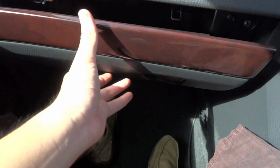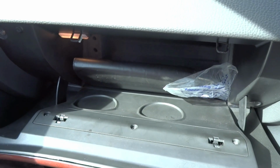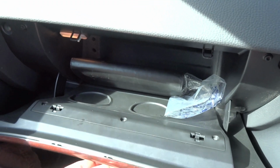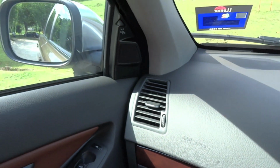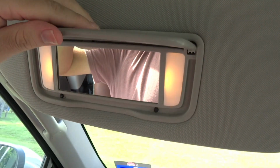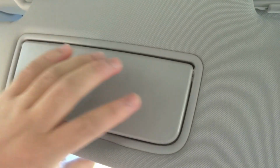Lockable glove box. It is of a nice size. It is quite deep down there. The sun visor for the front passenger also gets a vanity mirror and some lights.